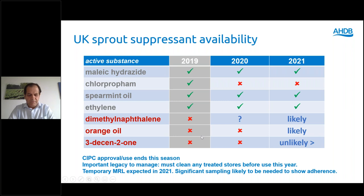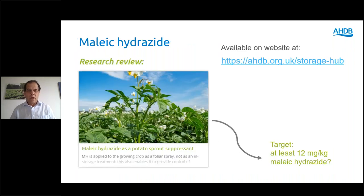And if I can have the next slide, please. I just want to point out that in relation to maleic hydrazide, we have produced at Sutton Bridge a research review for maleic hydrazide use as a sprout suppressant, and that's available on the website. An interesting piece of data in that review is that we need to be achieving at least 12 mg per kilo of maleic hydrazide in the tuber to ensure that we get effective sprout control. So that comes back to some of those factors that Andy was talking about, timing and getting the right conditions for application to ensure that we've got that residual level of at least 12 mg to give us adequate control in storage.